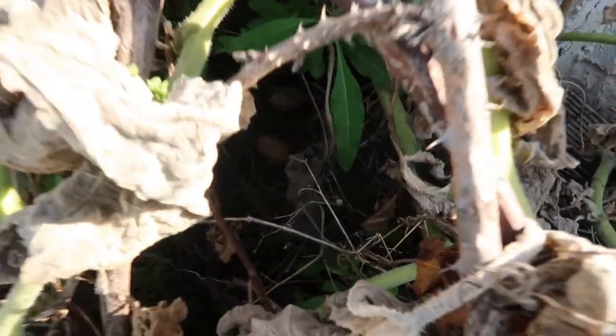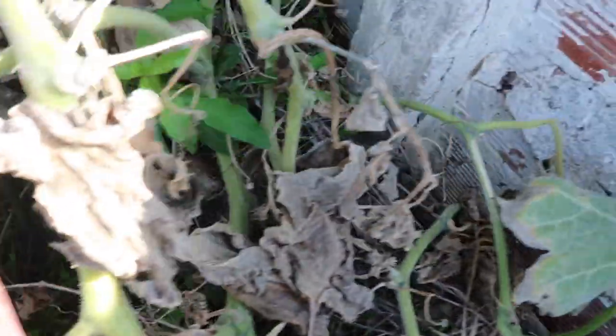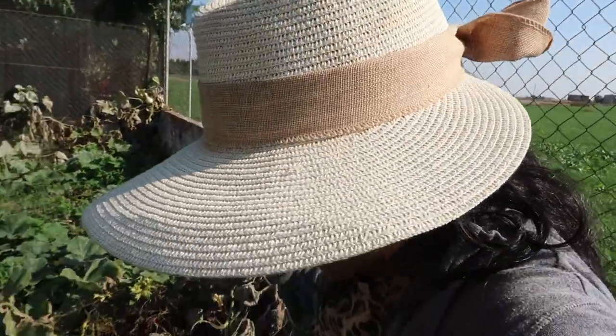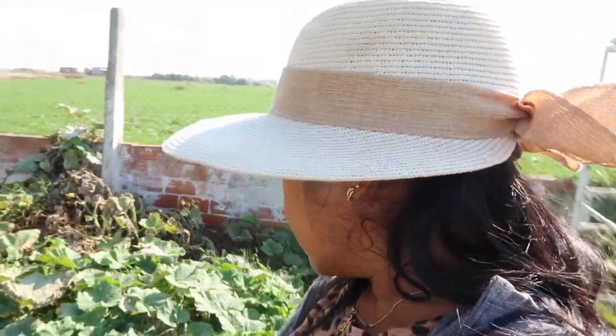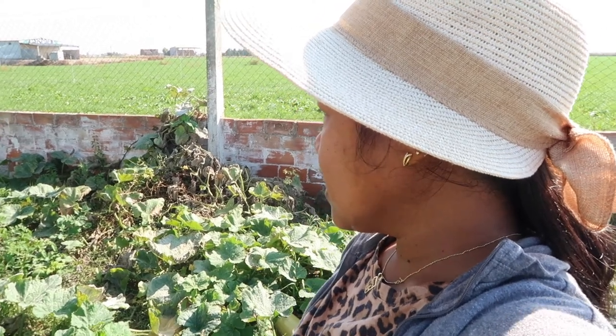Four eggs. So guys, we have four eggs in here. Oh my goodness. One of our hens loves to lay eggs in here, guys. Yes, under these bushy squash. So as you all can see, guys, they are still producing, but the thing is, it's quite cold already in the morning and in the afternoon, so my butternut squash is slowly dying, guys. It's so sad, but that's life and that's their cycle, guys.